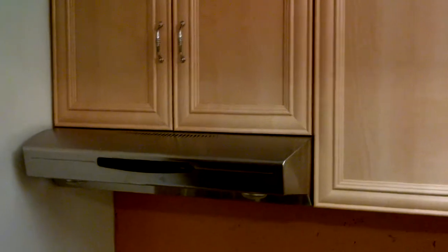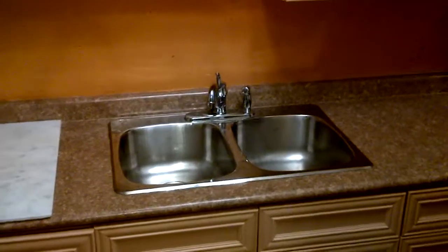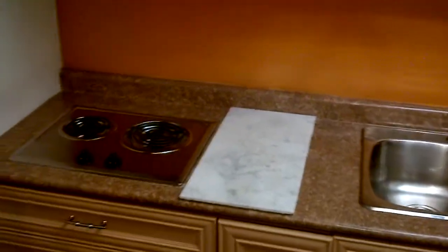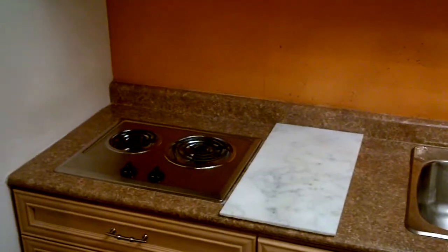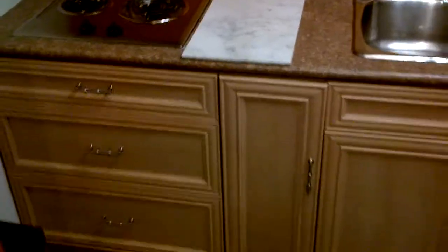You'll see lots of storage space over the counter, and that's a high output, low noise range hood. There's lots of storage up top. That's an exposed aggregate wall that's painted. That's a double sink. That's a marble hot pot surface and a two burner range top. There's also lots of storage down below.